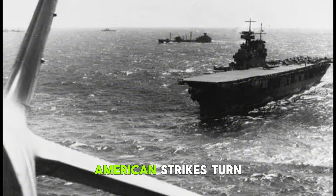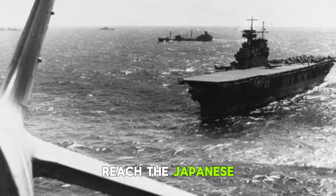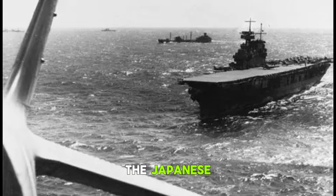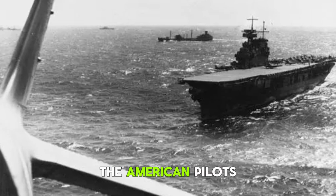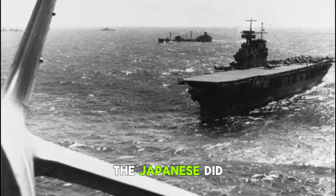Now it's the American strike's turn. The American aircraft reach the Japanese carriers around 10:30. The weather favors the Japanese. Shokaku is steaming in relatively clear conditions, but Zuikaku has found a rain squall and is hiding under the cloud cover. The American pilots can only find one carrier, Shokaku. They attack in waves, just like the Japanese did.